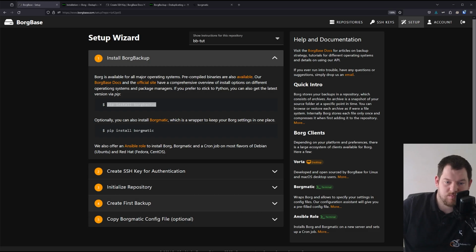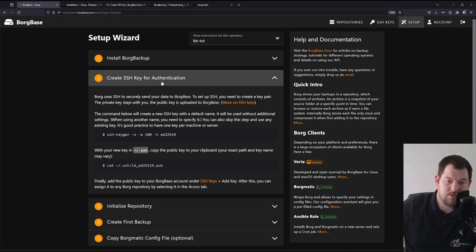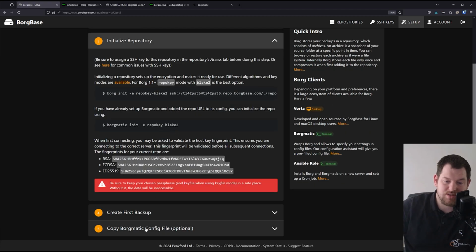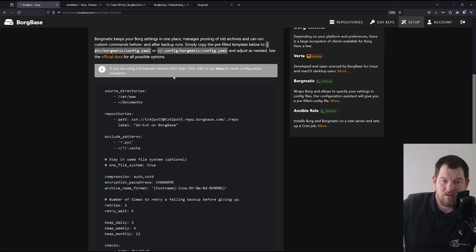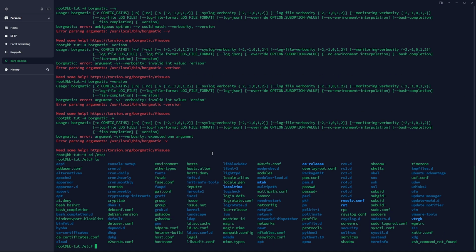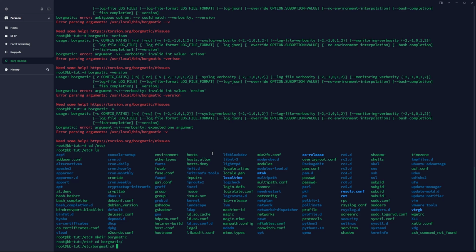Switch back to Firefox. Create SSH key for authentication. We already did it. To initialize the repository, we need to add one more step, which is to copy the Borgmatic config file. And usually you want to copy this into /etc/borgmatic/config.yaml. So we need to switch back to our terminal. And we go to cd /etc, and we can list files. Now we need to make a folder, which is borgmatic, mkdir borgmatic. We're going to navigate to borgmatic and we need to create nano config.yaml.